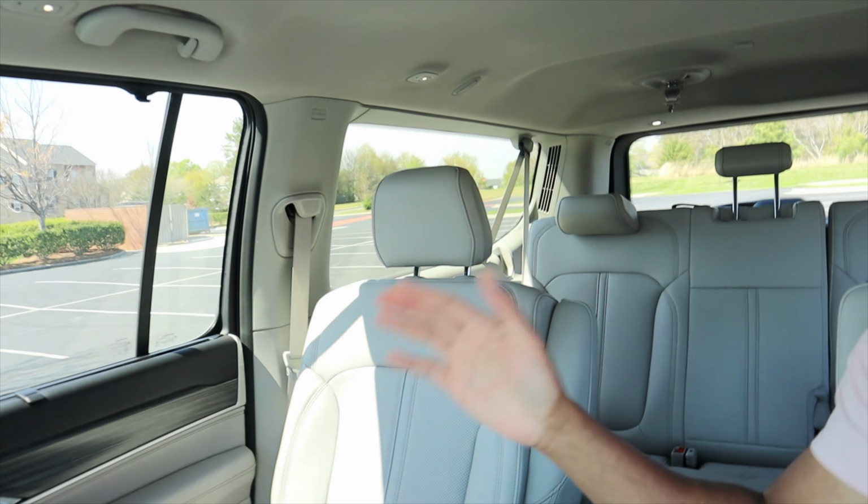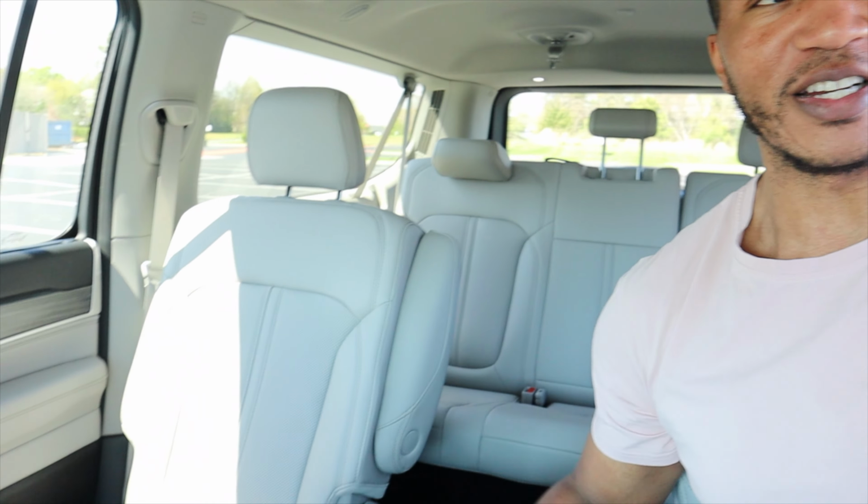So if you have big kids, or if you just have car seats, you will be able to put the car seats in here. No problem at all. If I can fit in here just like this, those car seats will fit in. Wow, it's windy outside. Those car seats will fit in the same exact way. So, all right. Another thing that I want to show you guys is this.